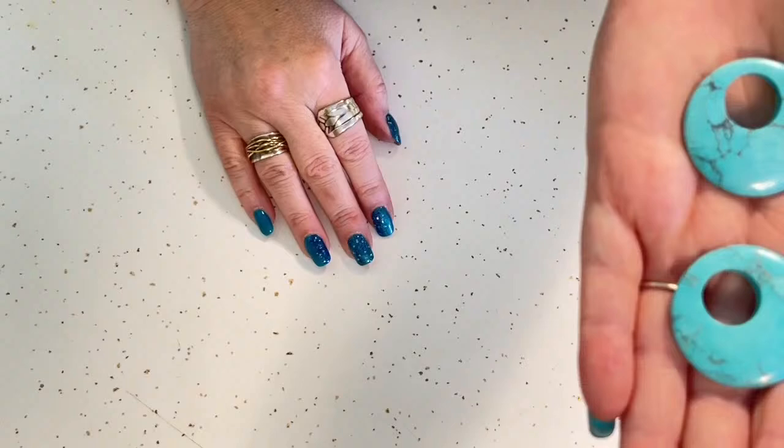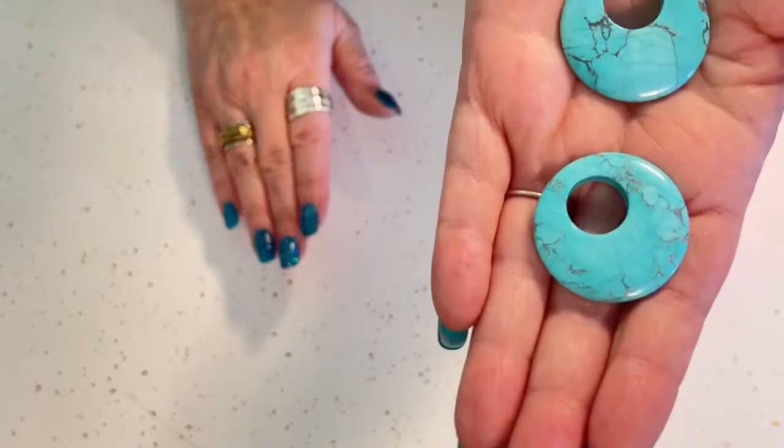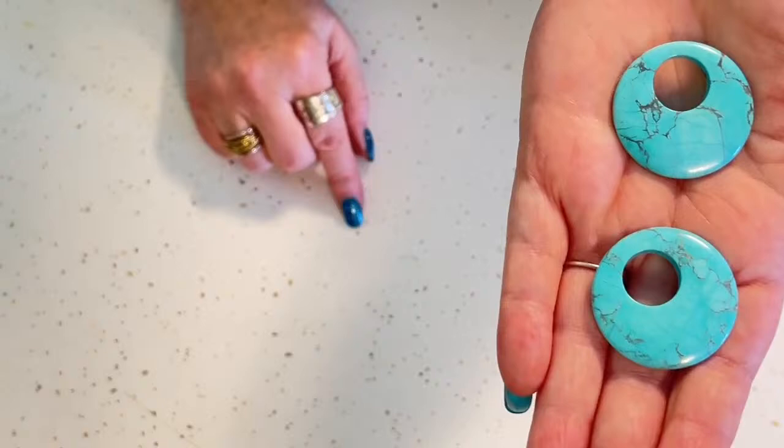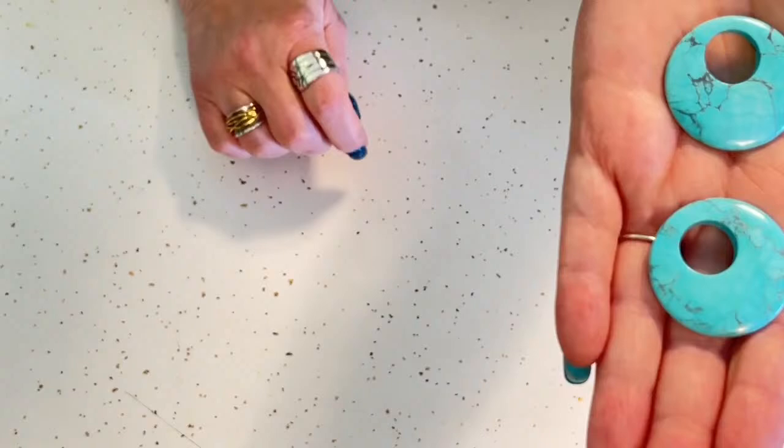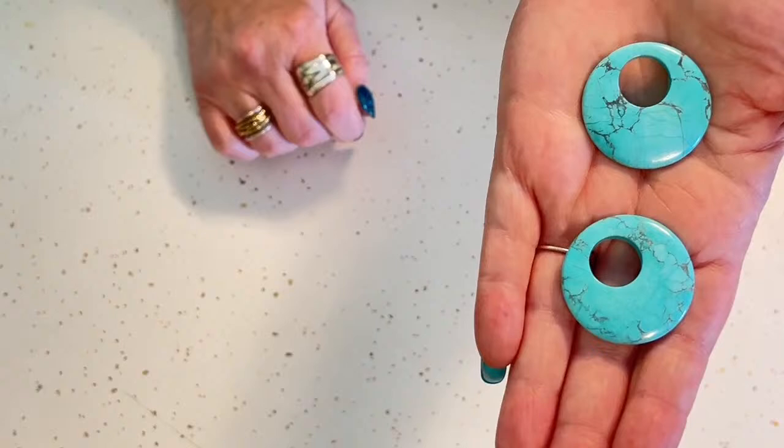Cherie, wouldn't that be so cute with pearls on those huggies? But anyway, these hoops, you could wire wrap them. I would use 20 gauge wire. It's sturdier. Now, for the huggies, if you're asking about the huggies, Anne, I would use 28 gauge. It's much thinner and easier to work with when you're pulling it through those little holes. But to wire wrap something like this, I'd probably use 20 gauge or 24.